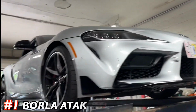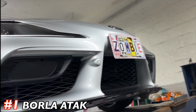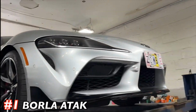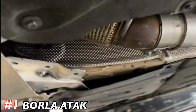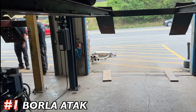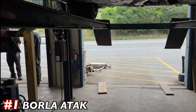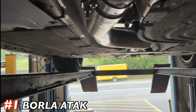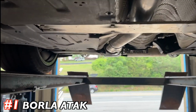Toyota Supra. Look at this sexy beast. He's a zombie. Very sexy looking car. Toyota Supra GR. So he brought it in. It's a good friend of ours. It's got the factory converter up there, and then we took everything off. So we should let you guys hear before. There's the whole system we took off, as you guys can see. And we ran the Borla Attack system, 3-inch cat back all the way back.